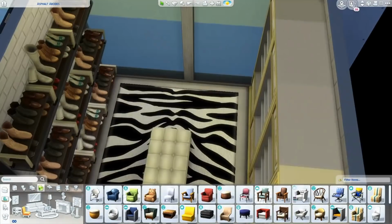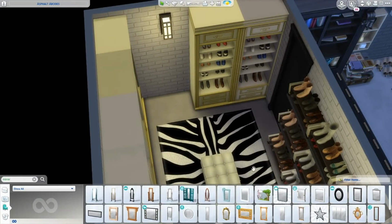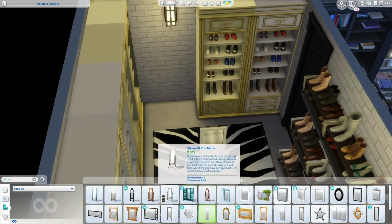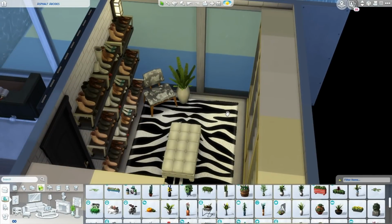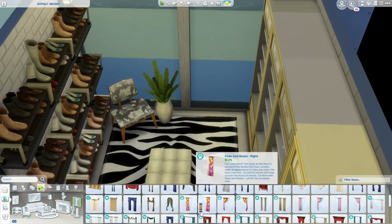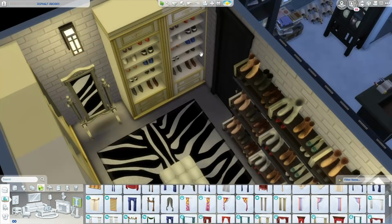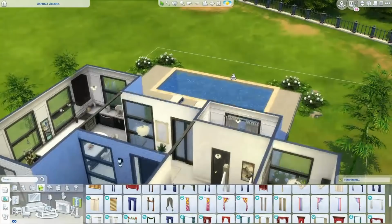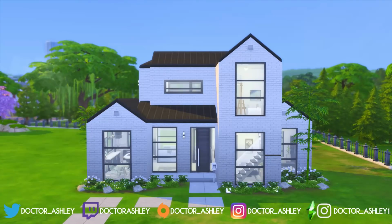But basically, we just lined all the walls with shoes, put little stacks of shoes everywhere, and then put a little mirror and some seating, because I'm sure they like to try the shoes on from time to time and pretend they can afford $23,000 pairs of shoes and stuff like that. But yeah, that's pretty much the last little fun part of the build, a nice little touch to tie it all in together. But that pretty much wraps up today's speed build.